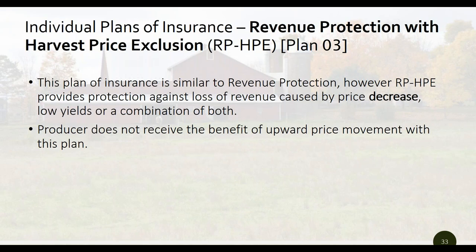So in this case, the producer does not receive the benefit of the upward price movement with this plan. Unlike revenue protection, the revenue protection guarantee for this product is based on the projected price only, and it does not increase based on a harvest price. Again, crops such as corn, soybeans, barley, and wheat are eligible under this plan.